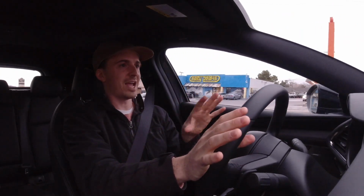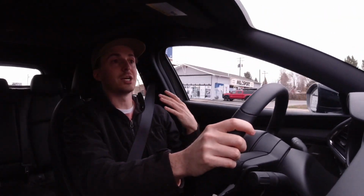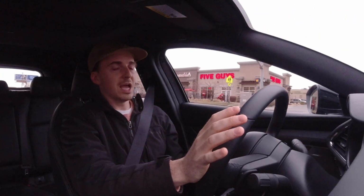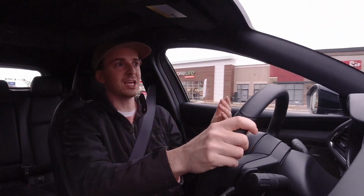There's something about the way this engine is tuned. It feels like power is always on tap. So it's not a lot of power, but anytime you want to accelerate, it's there. You're not waiting for a turbo to kick in. There's no dead period between when you press the gas pedal and when the car actually accelerates. It just feels like it's always ready. It's always engaging to drive.